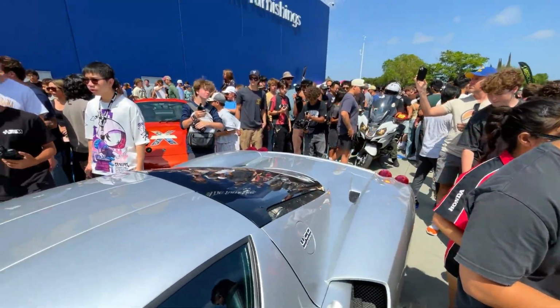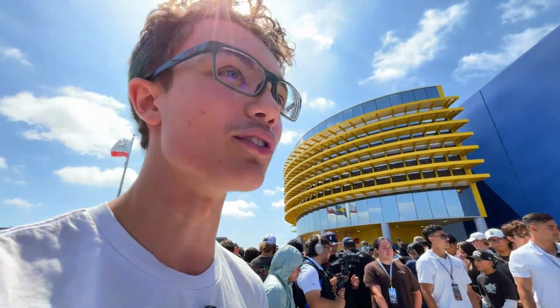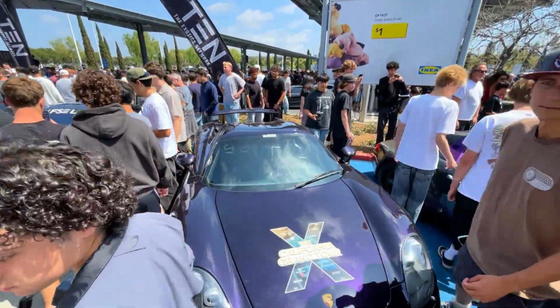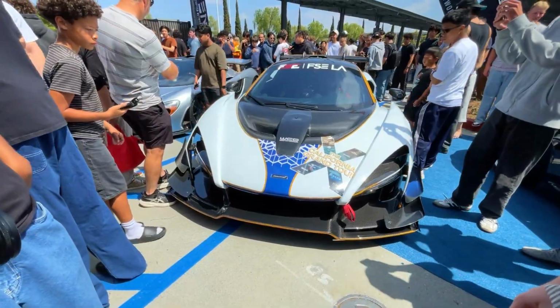But man, I'm trying to move around here, dude, and everyone else is doing the same exact thing. There's so many cool cars here. Oh my, look at this. CGT in almost like Dodge purple. That's crazy. Beautiful, beautiful purple on that. There we go. There's a good shot of it.